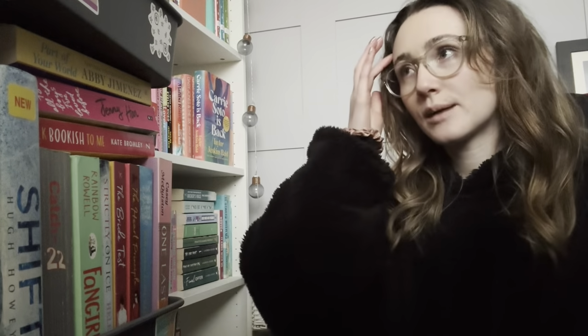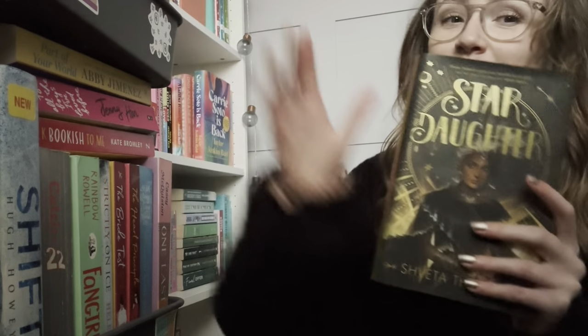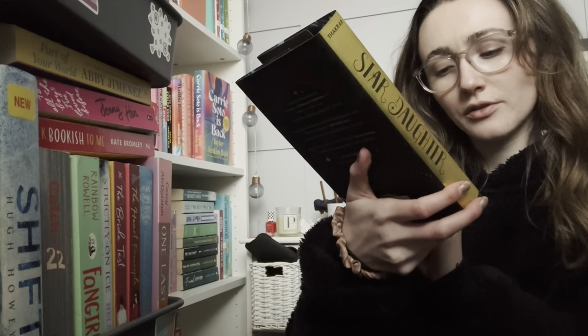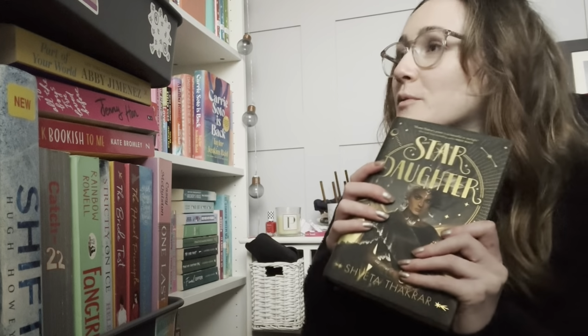I've got quite a lot of special edition Fairyloot books that I bought in a random bundle on Facebook Marketplace, and they have very pretty covers. So I'm thinking we might do one of those. Maybe this. I literally don't know anything about this book, but I think we'll go with this because that is a very pretty cover. It's called Star Daughter by Shveta Thakrar. Sorry, I don't know how to pronounce it, and I would look it up, but obviously I didn't know I was going to choose this. But I think we're going to go with this.